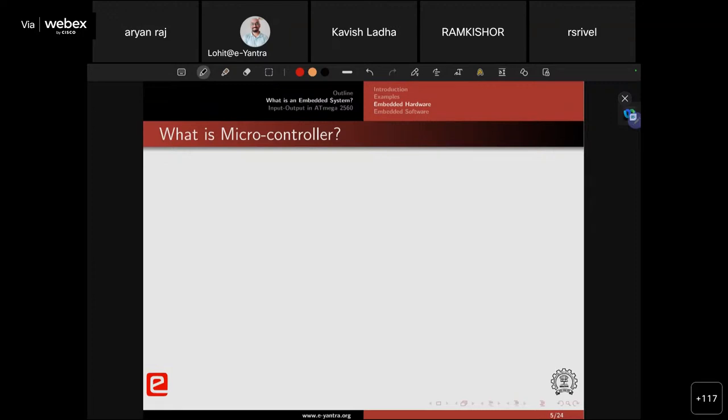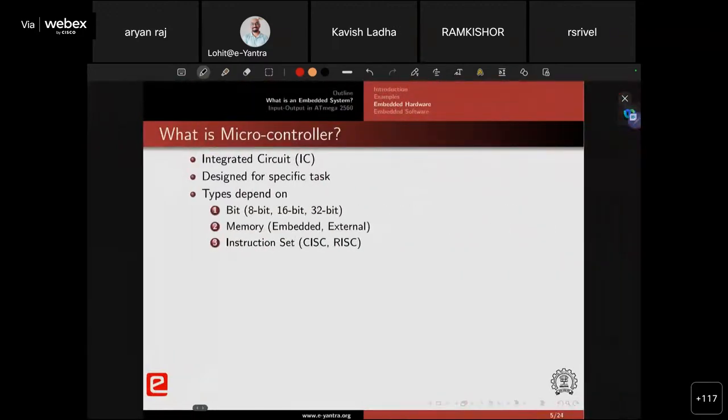And a more proper definition is that a microcontroller is dedicated to perform only one specific task, right? But a microprocessor is in general a general purpose processor, responsible for doing many tasks, whereas a controller is just responsible for doing one specific task. That's the primary difference between a controller and a processor. So as he rightly answered, it's an integrated circuit, and it is designed for a specific task. And there are types of microcontrollers as well. These are the classification, we'll go through it in a moment.